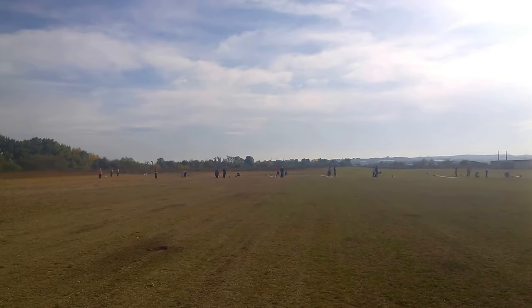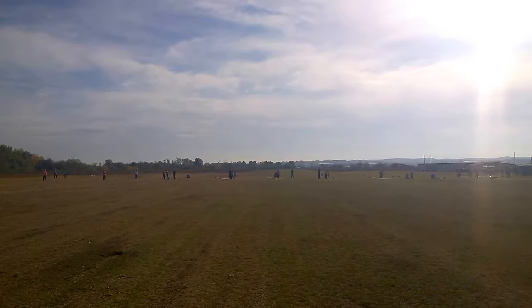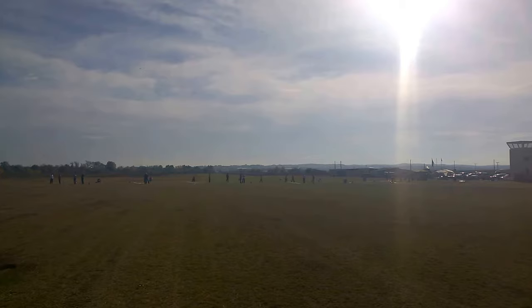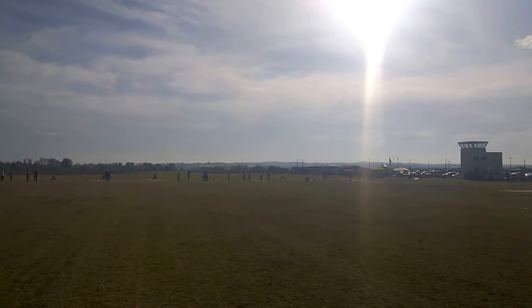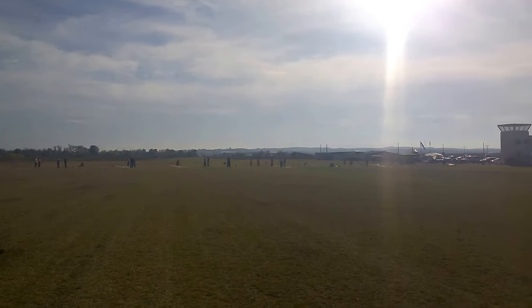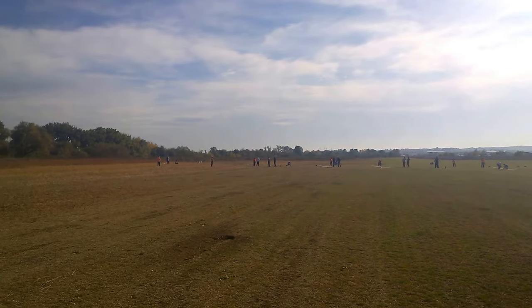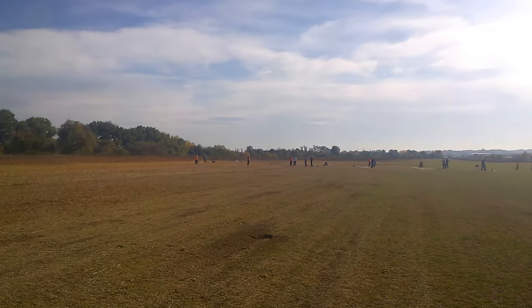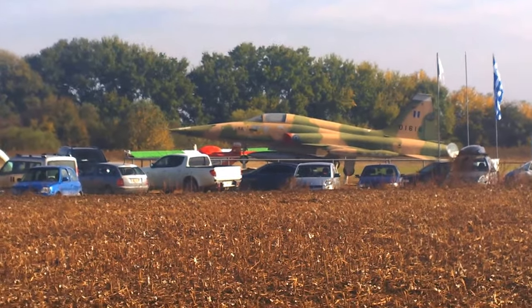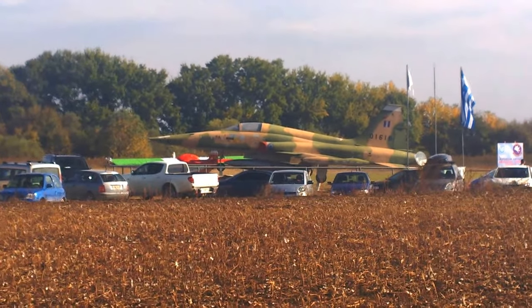I was told the flying school that they have here is doing rather well, so they can afford to pay all these expenses for the competitors. We are now waiting for the first round of the flyoff with 9 pilots. This guy here is the RF5, the reconnaissance version of the F5, popularly known as the Tiger Eye.